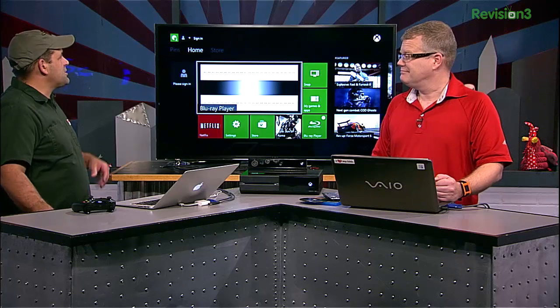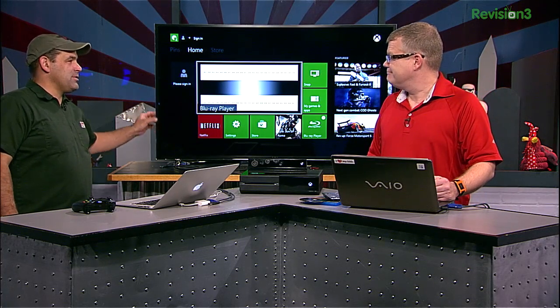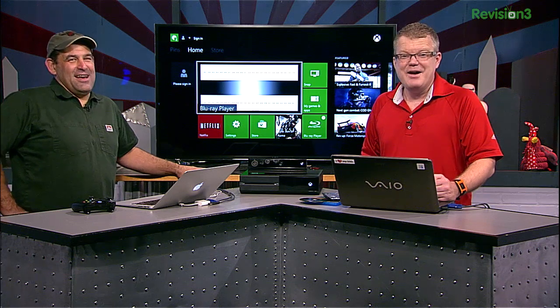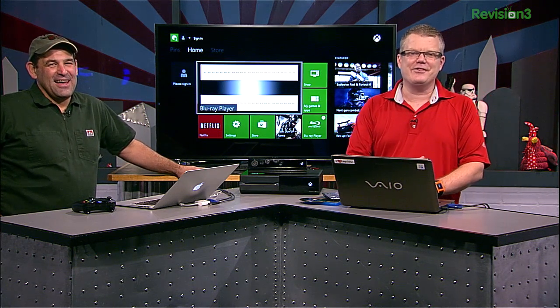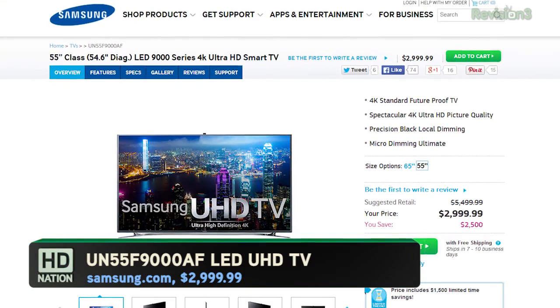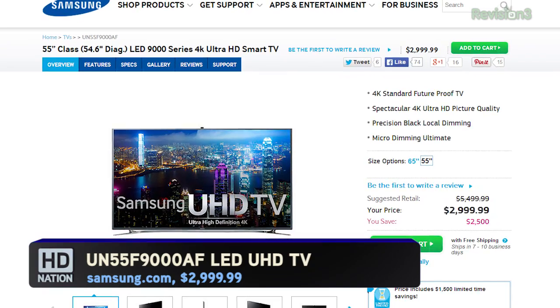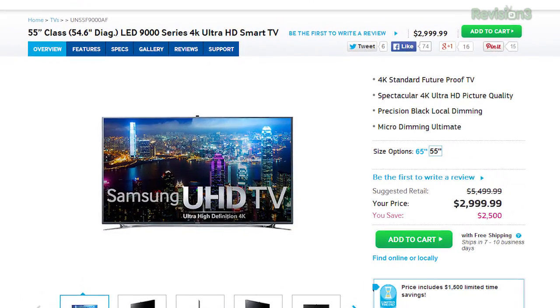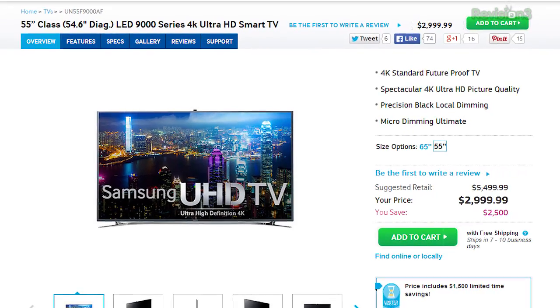Now, if you are obsessed with a 4K HD TV, what do we think of Samsung's latest? I think it's damn fine. Actually, it's pretty good. There's a couple of niggling things I'll say about it, but this is the Samsung UN55F9000, the 9000 series 4K Ultra HD smart television. We're talking 3840 by 2160 pixel resolution, that's 2160p for short. 55-inch screen, actually a little bit less than that, so we're talking about 80 pixels per inch, double that of a 1080p TV.